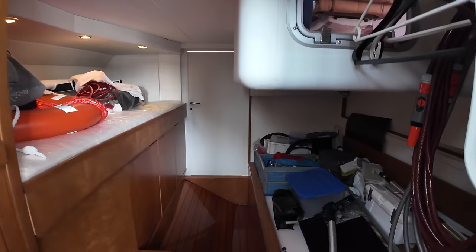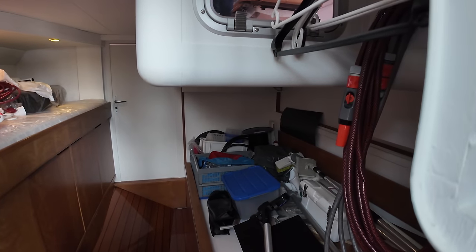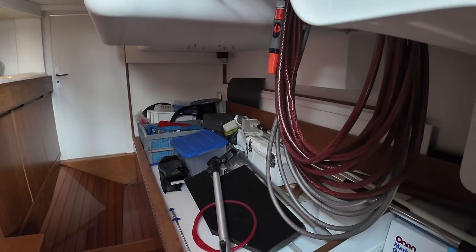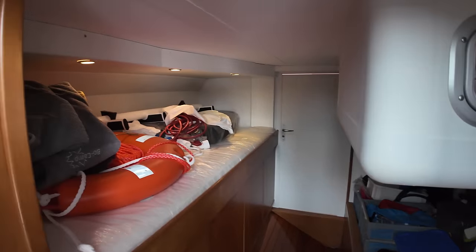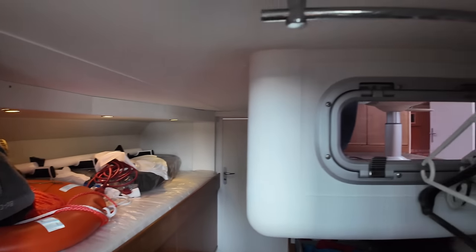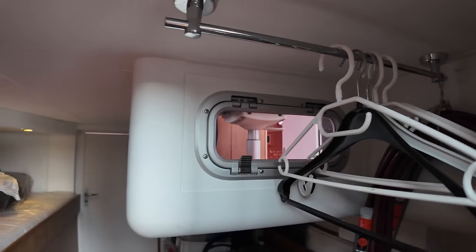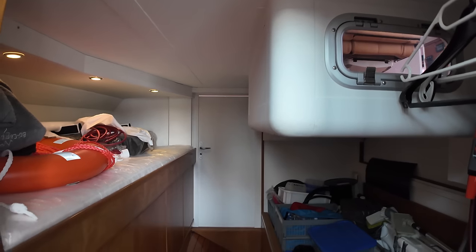But as you can see, here is the guest accommodation. So it has been used as storage at the moment, but it doesn't take much imagination to see where everything goes. We've got a bunk down there and another one over there, and look, here we have another window that gives some more light into this area. And that is the door that leads into the shared bathroom.